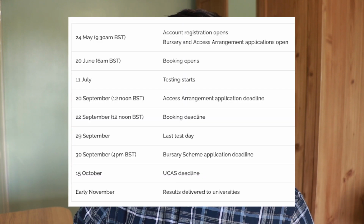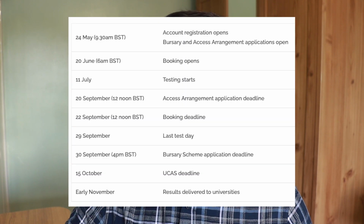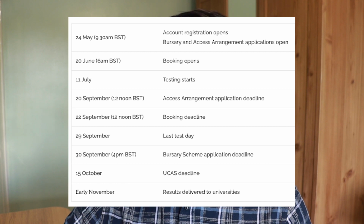Now I'll leave a little screenshot of the key dates, but what you essentially need to know is obviously the date on which you can start booking, and also that tests range from about mid-July to about the end of September. So definitely start thinking about when you want to book your test with those dates in mind. It's quite a big scope, but obviously there are some dates that are a bit more favourable than others.